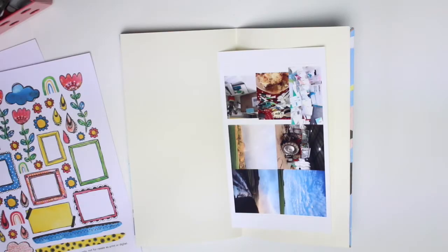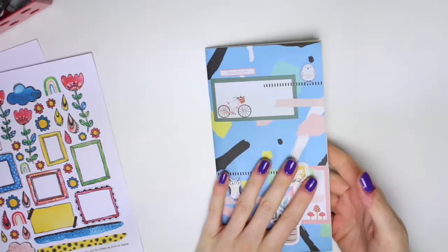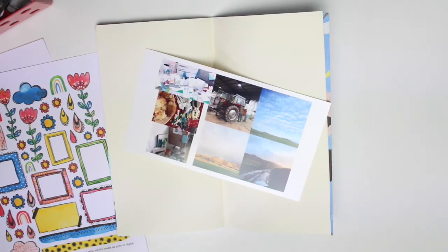Everyone. Today I'm going to be doing a session in my creative journal. I am in my 2020 insert, the one that's continuing on. The only reason I'm in this one today is because I haven't got around to printing all the photos off my phone yet for 2022.